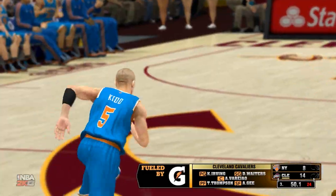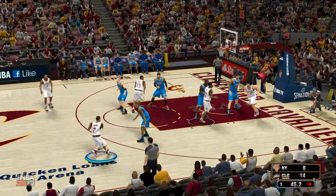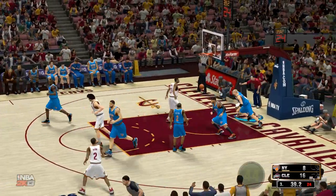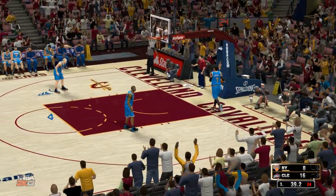Thompson at the 4 and Varejao at the 5. Irving and Waiters in the backcourt, and it's G in at the small forward. That's Byron Scott's five as we get into the second half. Feeds it to Waiters, and strong with the one-handed jam. And that's exactly what you call a high percentage hoop there. Sure is. The one-handed throwdown.